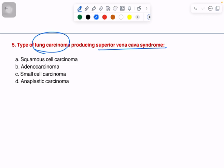Type of lung carcinoma producing superior vena cava syndrome: squamous cell carcinoma, adenocarcinoma, small cell carcinoma, or anaplastic carcinoma. The type of lung carcinoma which will be producing SVC syndrome is small cell carcinoma, as we have just discussed. Because of the compression of the superior vena cava, the venous drainage from the upper half of the body to the right atrium will be reduced.